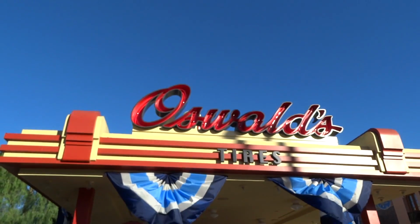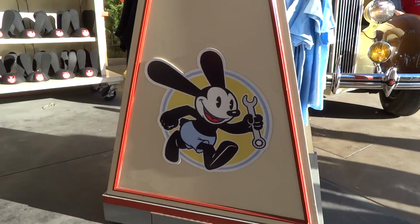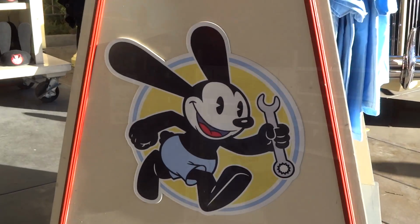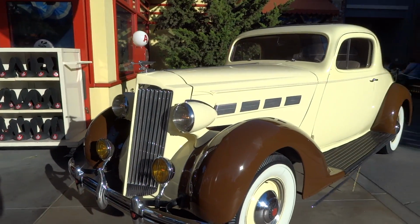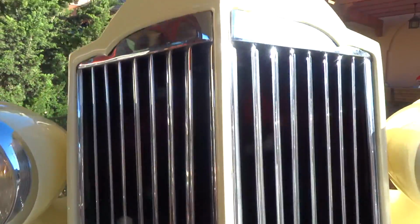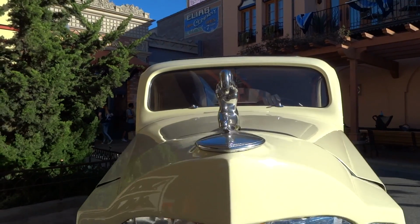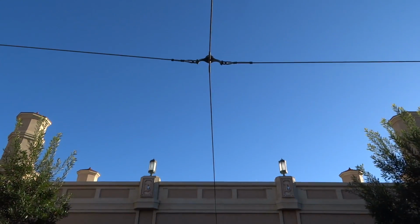Number 1, Oswald's. Oswald's is named for Oswald the Lucky Rabbit, Walt Disney's first breakout animated star. The 1937 Packard sitting next to Oswald's was a high-end car during this time period. Its model year corresponds to the year Snow White and the Seven Dwarfs premiered.